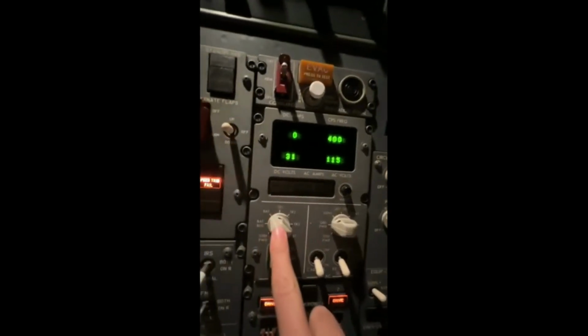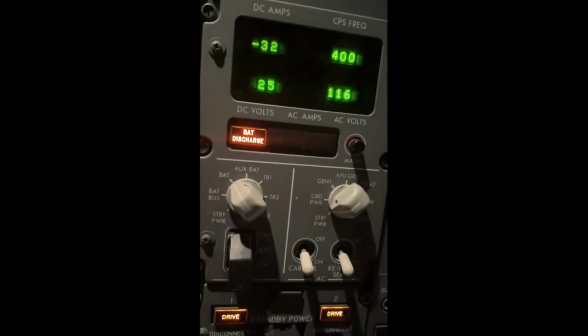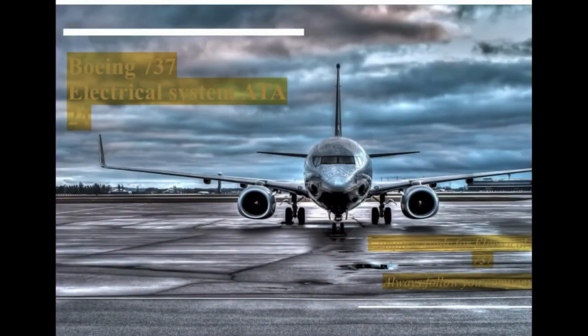Delta 1398 is declaring an emergency. We've got plenty of fuel, and souls on board 92. Probably returning to Boston. We have a fume event, kind of like smoke in the cabin.